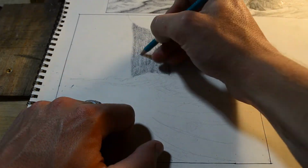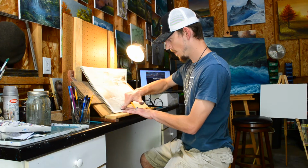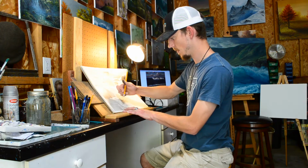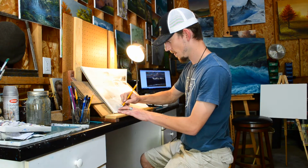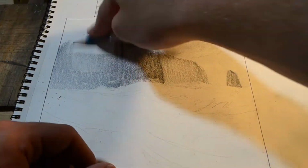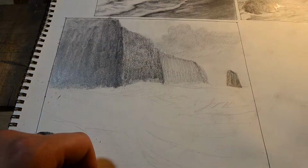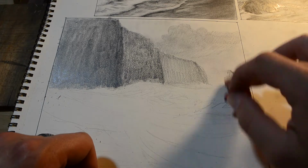I find that oftentimes just jumping into the deep end, if you will, without a reference photo is a great way to see where any deficiencies might be in your ability to create a composition.